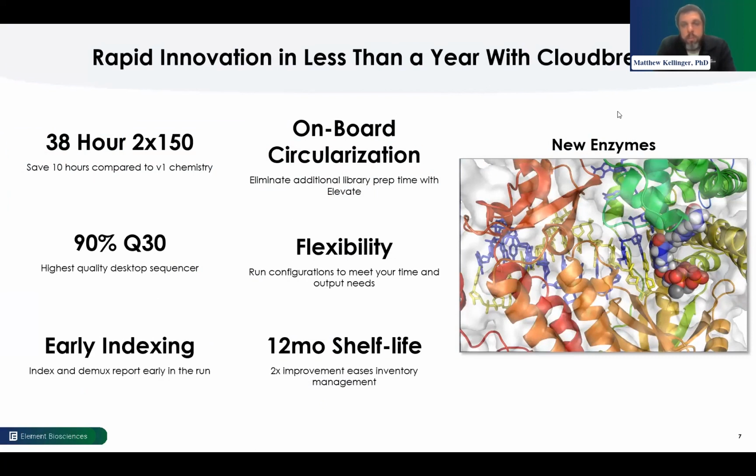One is that innovation would be continual. So we want to be able to use the same platform and reach greater and greater heights in terms of the biochemistry that's on that platform. We felt that the chemistry was in its early stages and had tons of headroom for improvement. And that's what we've done with Cloudbreak. The second commitment there really was to get a lot of feedback from customers on what they're interested in and the directions they want to go with their science. And I'll have more on that a little bit later in the talk.